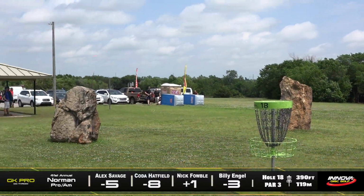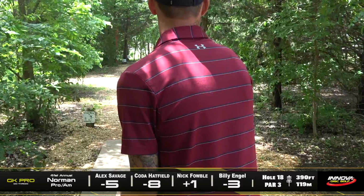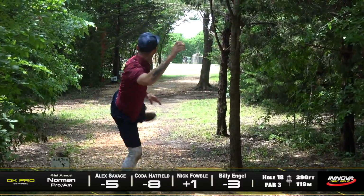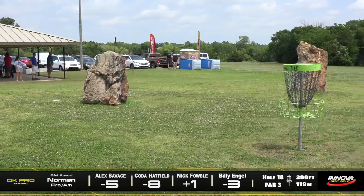Wow, this is actually excellent. And with a nice stable finish, and wow, that's exactly what you want right there. Yeah, getting pin high is pretty rare on this one. Yeah, that's awesome. Here's Alex. And this is looking like a nice shot as well. He's going to be right there next to Coda. Yeah, even closer, I think.